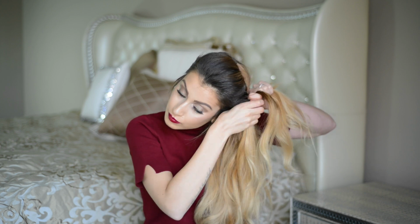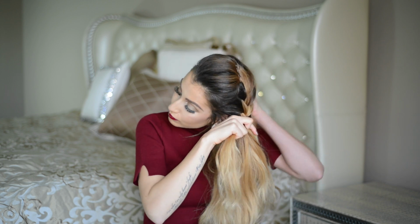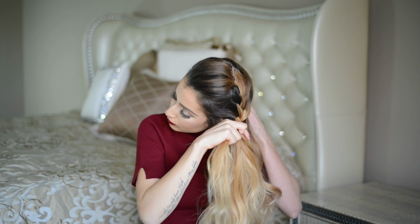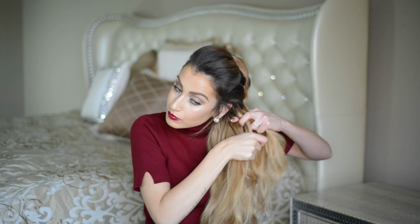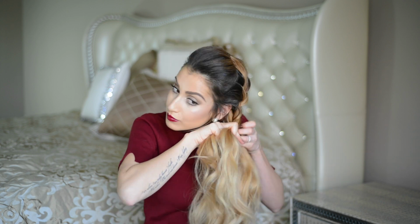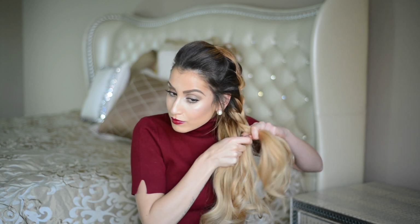So I started out at the top and I incorporated the hair from the little poof and I started braiding a 3-strand braid, and every time I cross a side strand over a middle strand, I'm just incorporating hair from the outside of the braid into the braid. And then when I get to the bottom and I run out of hair to add into the braid, I'm just continuing to braid a regular 3-strand braid.